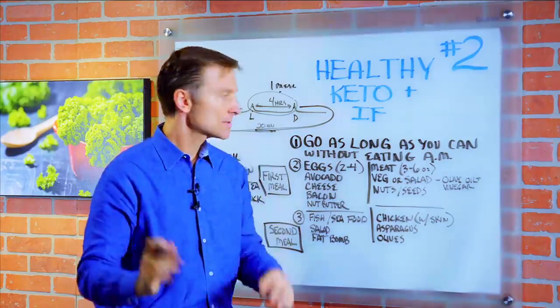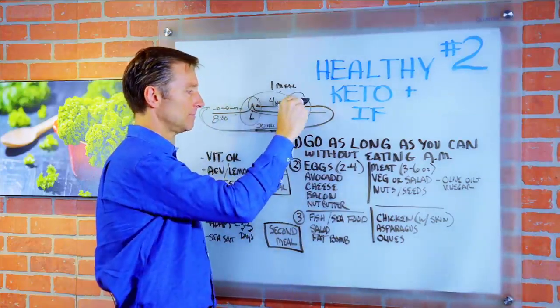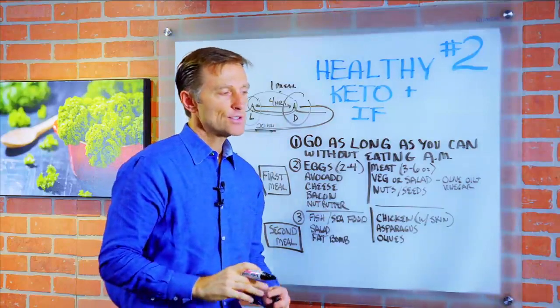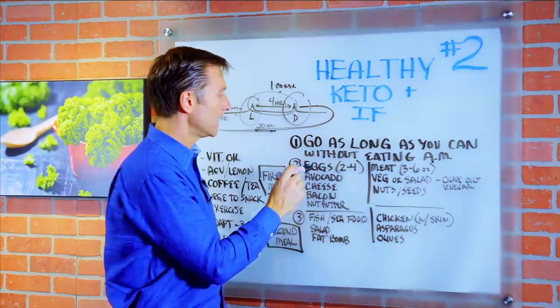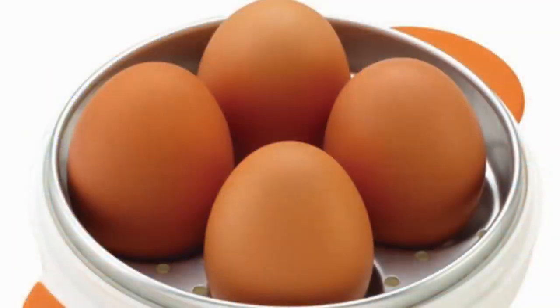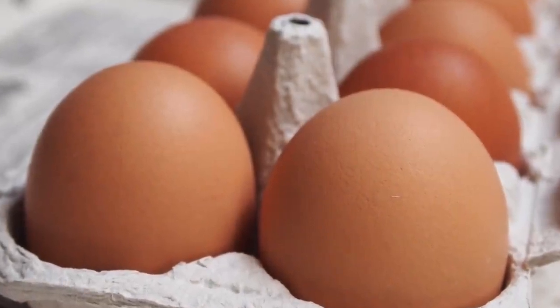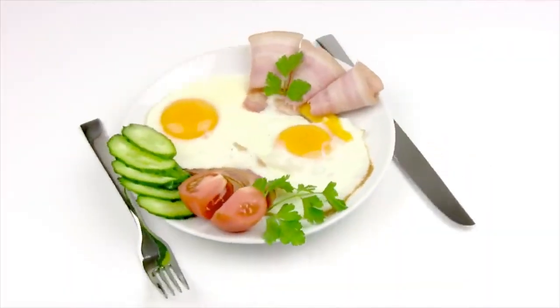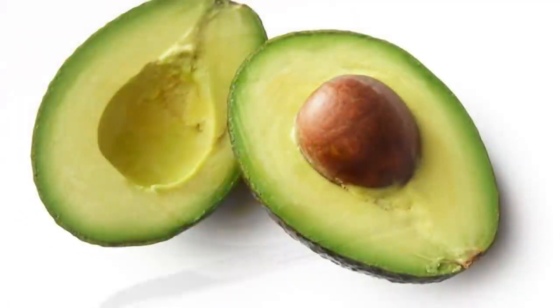But for everyone else, we're going to talk about what you are going to eat on this first meal and the second meal. I've surveyed a lot of people, and this is what they eat, and this is what I eat. Eggs. I do 4 eggs a day. You can do 2 to 4 eggs. Pasture-raised organic eggs, they're a little more expensive, but they're worth it. It's really important to eat healthy eggs because the factory farm eggs are just so bad. They're just terrible.